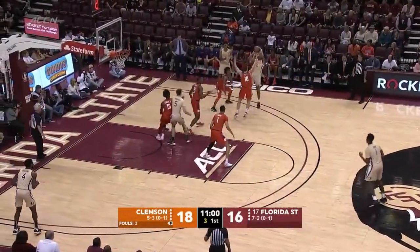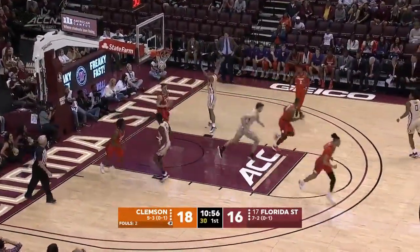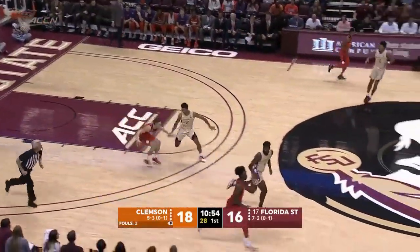4 on the shot clock. And as it expires, a near make for Raekwon Evans. It did everything but go in.